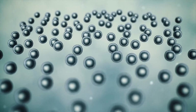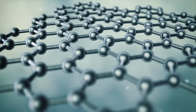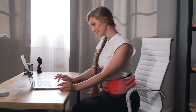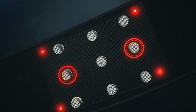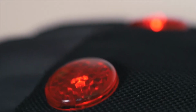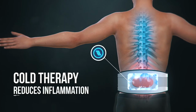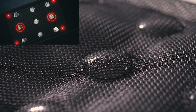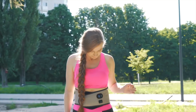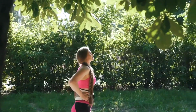The super material, graphene, fills the entire belt to help increase heat conductivity, channeling both heat from the device and your own body. 4 infrared lights, which are known to help recovery, line the inside of the belt. Plus cold pack pockets for whenever you need to reduce inflammation and target the pain. We also added energy magnets, and best of all, the BackOsage is cordless, portable, and rechargeable.